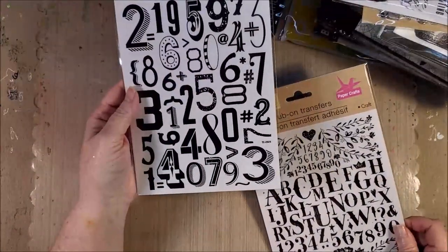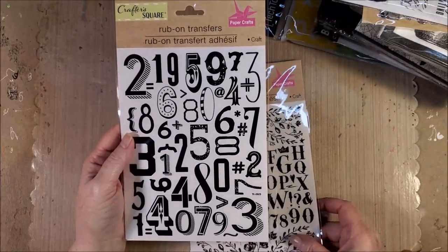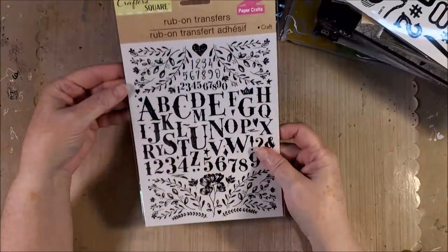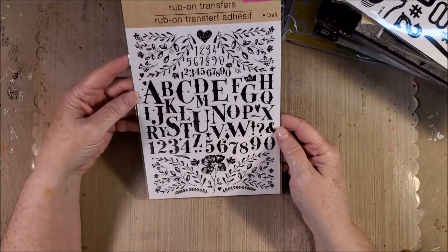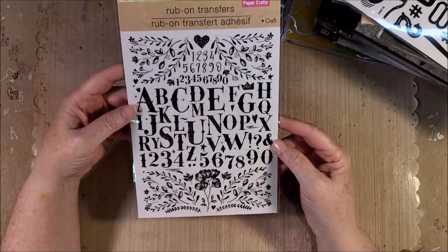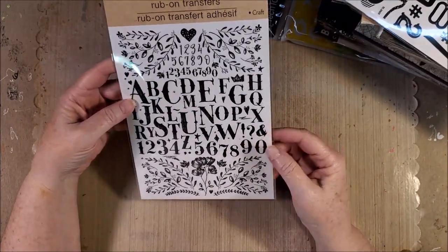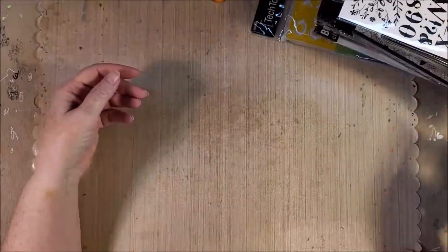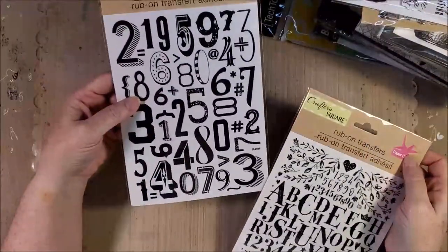Okay, and I've gotten this one before. But I decided I needed another one because I've used part of the other one. So I decided I needed a second one. And then this looked really cool. These are rub-on transfers, but they're a little different. They're stickier than the old kind of rub-on transfers. The ones I used from this I really liked, so I decided I'd get this other one.